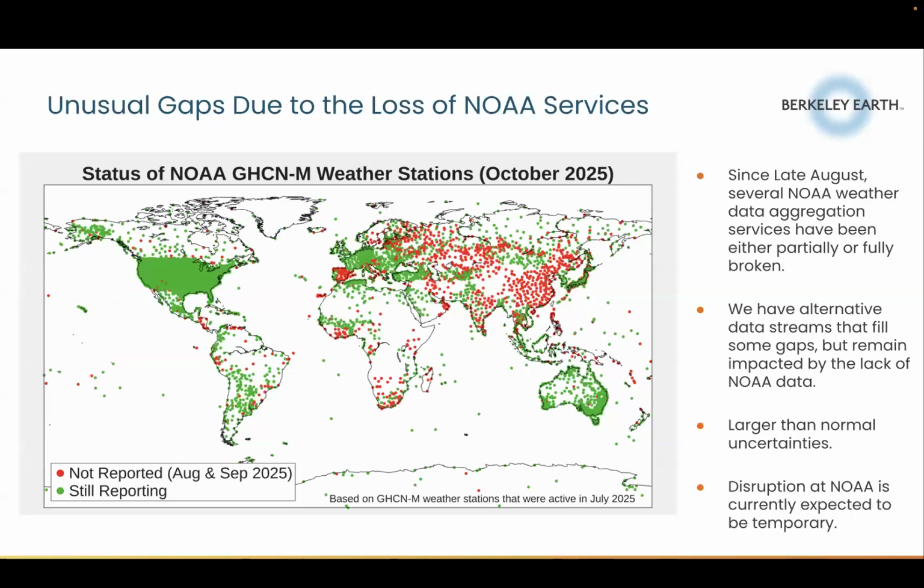To elaborate on this just a little bit more, this is the flagship NOAA climate monitoring product called the Global Historical Climatology Network monthly data set. And the red dots on here are weather stations that are part of that data set that have not updated in the last 2 months, but were operational in July and earlier. And this speaks to an issue that NOAA has had internally with some of their aggregation services.